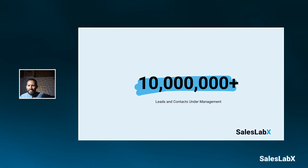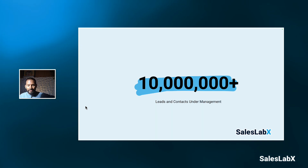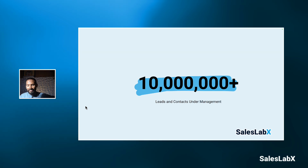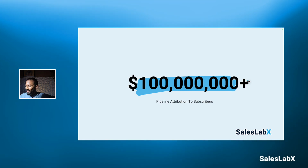Because of that, at any given moment, we're actively managing tens of millions of Salesforce leads and contacts for accounts around the world. So we have a huge data set of what's working and what's not working. I don't know any other organization that does it like us, but obviously I'm going to say that. So we're not just going in and doing implementations and leaving. We're actively managing, meaning that we're accountable to a number, not just an implementation.